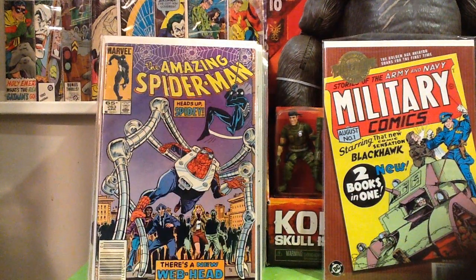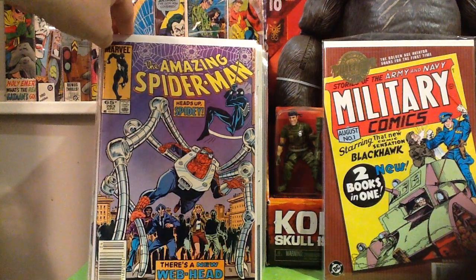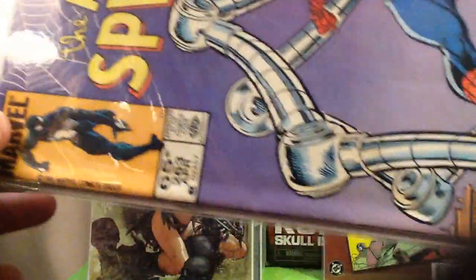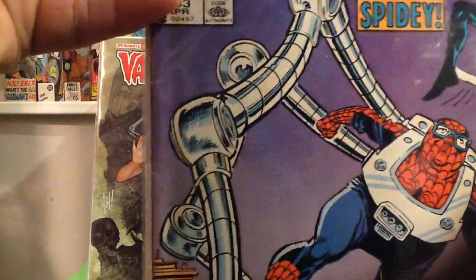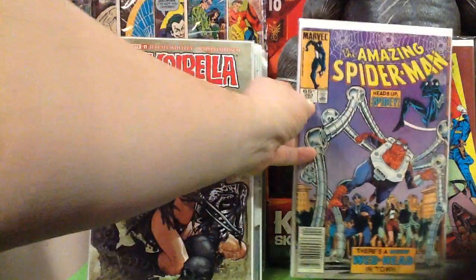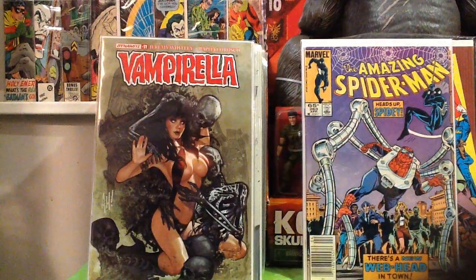And then this book is just blowing up all over the place. This is my second copy of this. It's the newsstand edition. The only problem with it, you see it there, is one spine tick. Other than that, it's a pretty nice copy. Anybody wants to buy it, just hit me up. I don't mind letting that copy go.